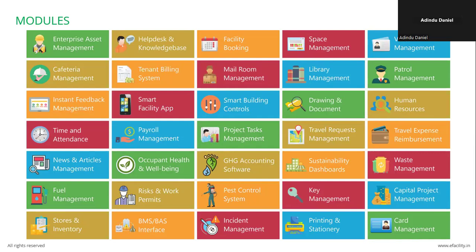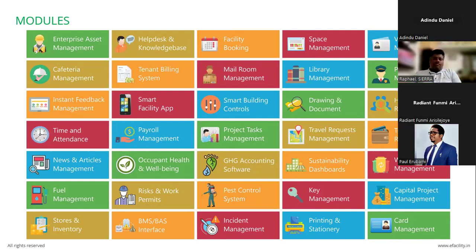We also have environmental sustainability modules, which cover occupant health and well-being, GHG accounting, and the sustainability dashboard, that is the energy dashboard, with waste management and fuel management as part of environmental sustainability. And also risk and work permit, risk control, key management, capital project management, stores and inventory, BMS BACnet interface, incident management, printing and stationery, and card management.